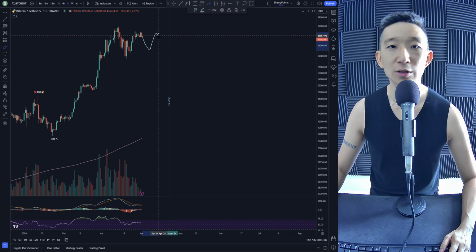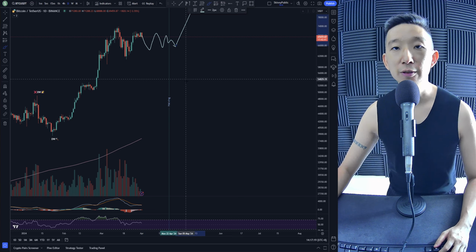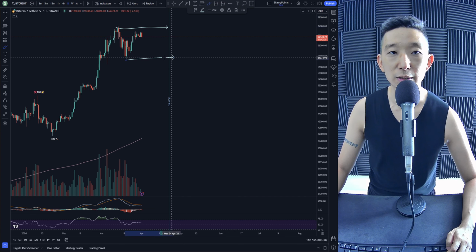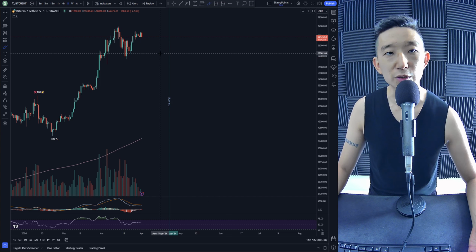Just come back down, move around, in and out, and then only after the halving do we see any sort of a rally, right? So the best is we just stay within this resistance and support area, right? The highs and the lows of 14th of March and 20th of March. Best case scenario, right? So again, we can't tell for sure.